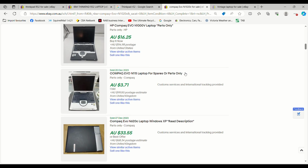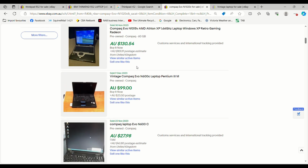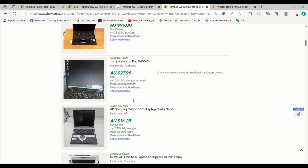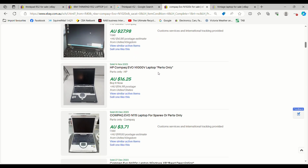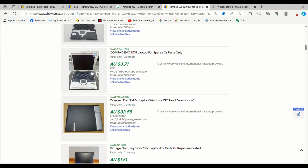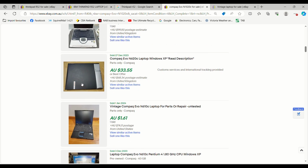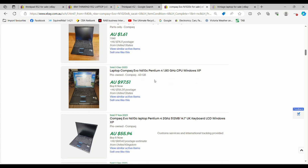I found quite a few similar models, but not very many of the same model, and most of them weren't getting very much at all. One bid here for $27, that was in the UK. $16 buy it now, parts only. So again, I think these must have been fairly common, and consequently there's still a lot of them around. This one got one bid of $1.61. Why would you bother listing something and selling it for that cheap a price?